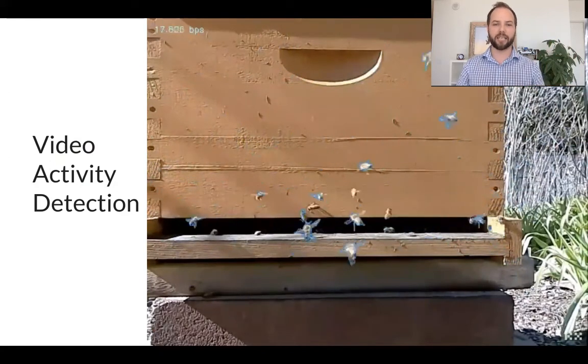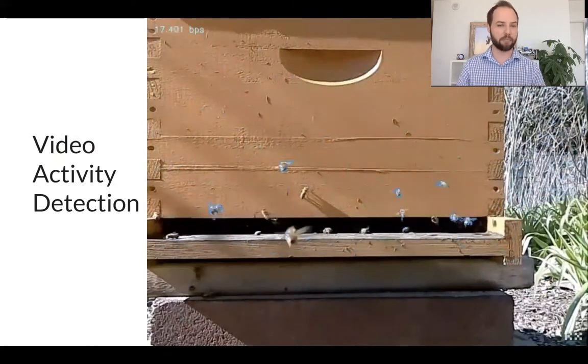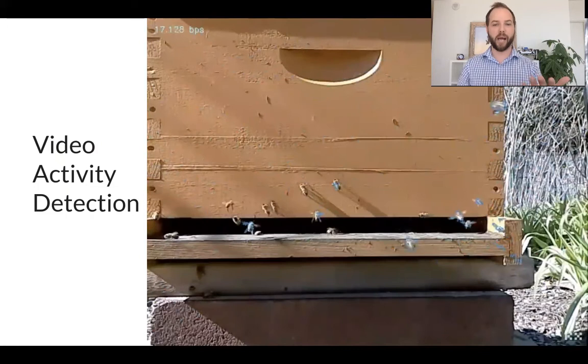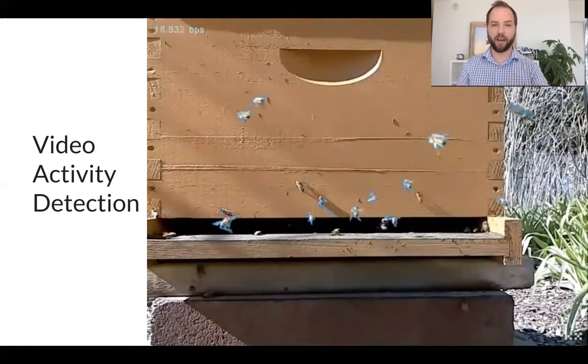What's most surprising is that it's not just the number of flying bees in and out of the hive that matters, but the activity behavior patterns of the bees themselves, how they fly.